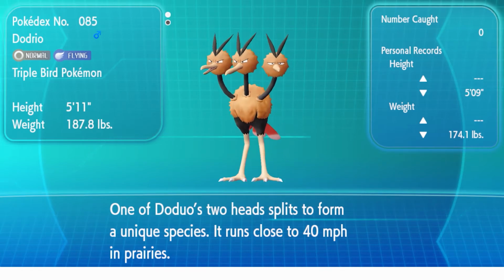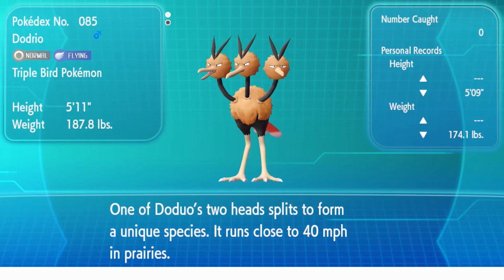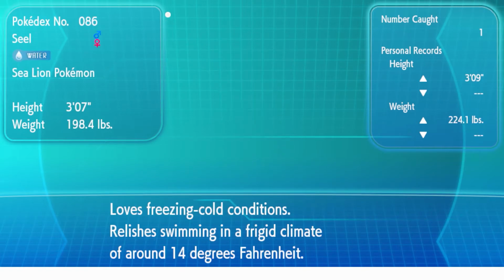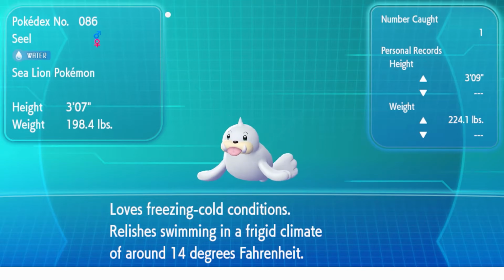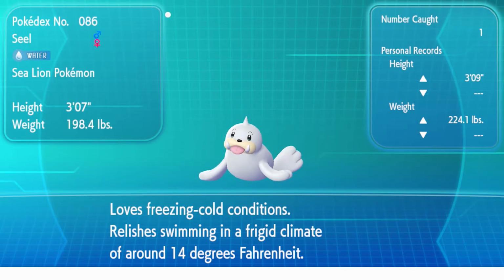Dodrio, the triple bird Pokemon. One of Doduo's two heads split to form a unique species. It runs close to 40 miles per hour in prairies. Seel, the sea lion Pokemon, loves freezing cold conditions. Relishes swimming in a frigid climate of around 14 degrees Fahrenheit.